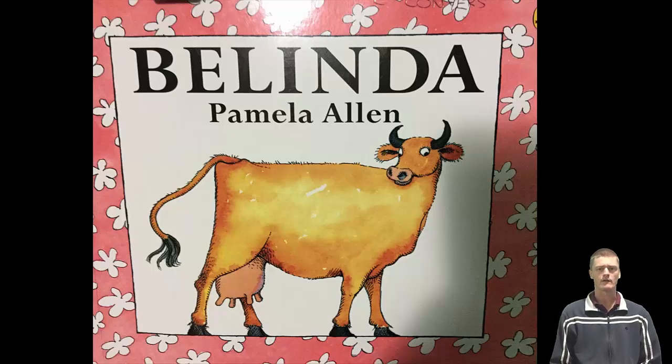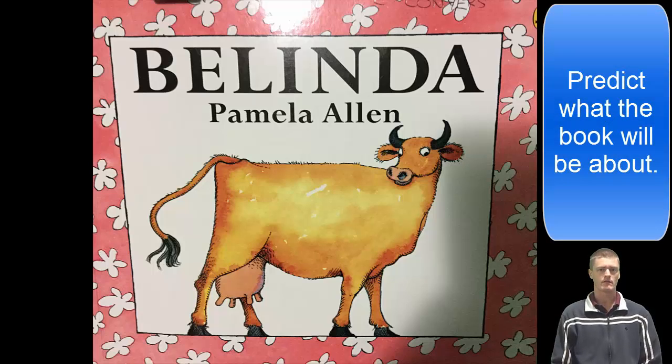Take a look at the cover. You can see that the only picture on the front cover is of a cow. I'd like you to make a prediction. Write down what you think this book will be about.